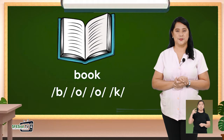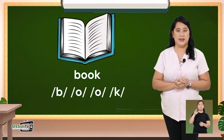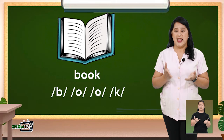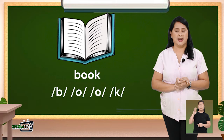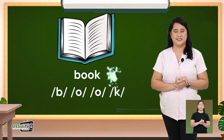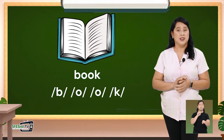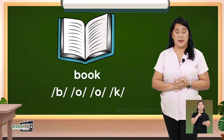Let's give the sound of each letter. The sound of B is B. The sound of O is O. The sound of O is O. And the sound of K is K. Now, I will say the word again. Book. Did you hear the sound of each letter in the word? That's right. The sound of O can't be heard. So, the word book is also an example of irregularly spelled word.